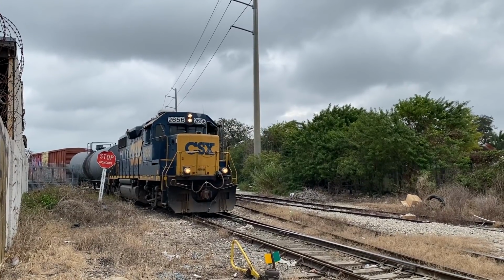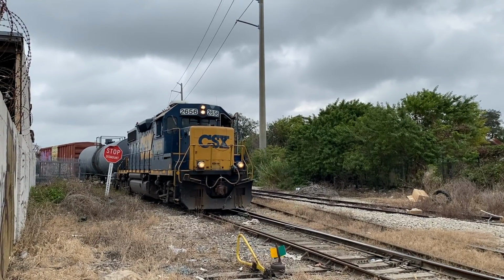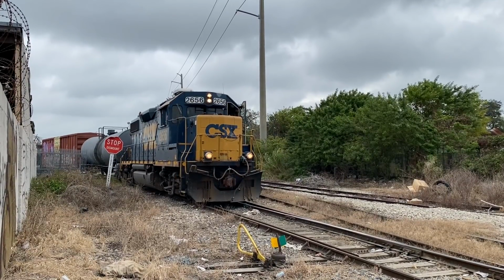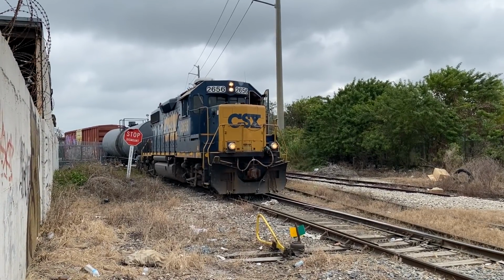Business is pretty good here at Sungas. Both the industry track that Y322 is running on, as well as a siding that was normally used to off-spot several cars, are being used to unload the tankers, and that is making for a pretty hefty switch operation here at Sungas.